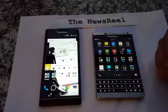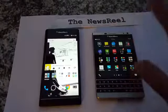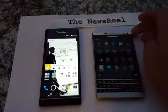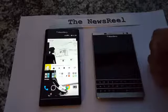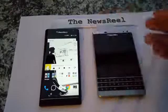The problem is that this guy feels considerably more premium than that guy. The heft does not go against the device. It just feels like a brick, and I love that because, well, first off, it's made of steel. It just feels great.